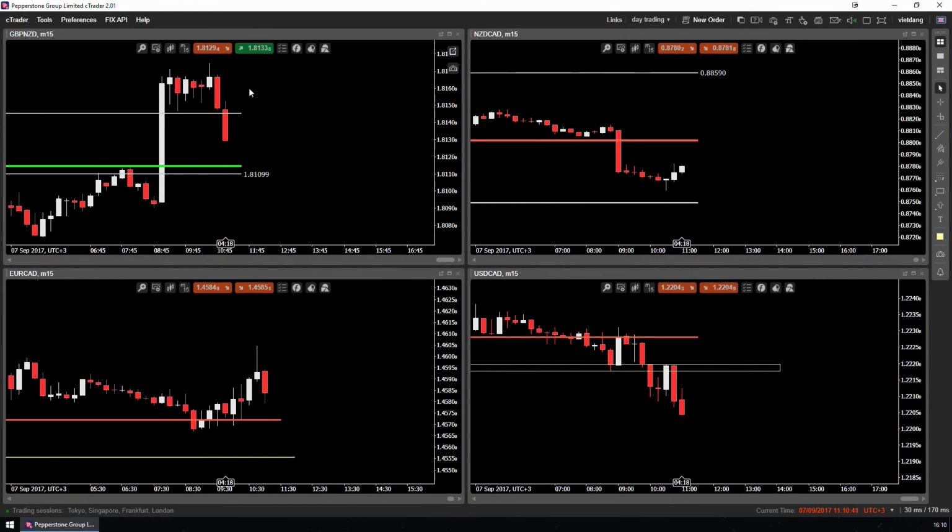New Zealand CAD and Euro CAD, nothing is happening with them at the moment. New Zealand CAD had a strong move down, but then there's no retracement, and volatility had just dropped since the move. So nothing I could trade there. And the Euro CAD is actually moving in the opposite direction. So right, I think I will call a wrap for today.